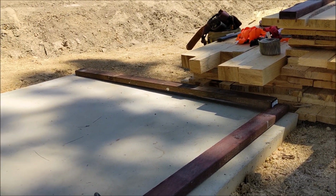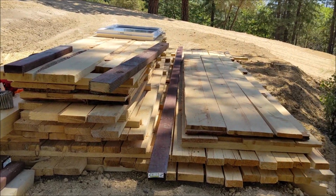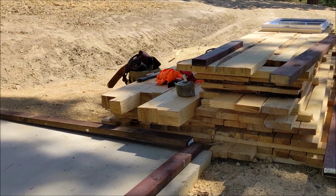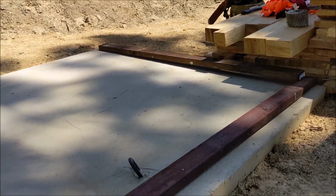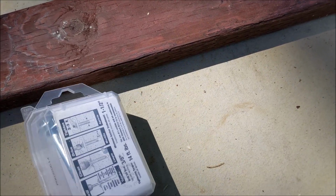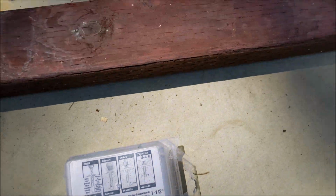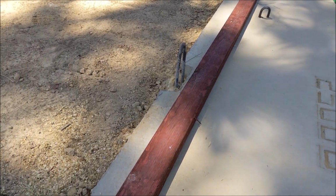I did pay some transport costs for the log truck, but everything else, all that lumber is basically nothing but hard work. So there's a layout, and we're just going to use those pressure treat and bolt them down to the concrete water tank top. I'm using 3/8 inch by 3 inch red heads and driving them through the wood into the concrete, and then bolting the sill down to that concrete top of the water tank.